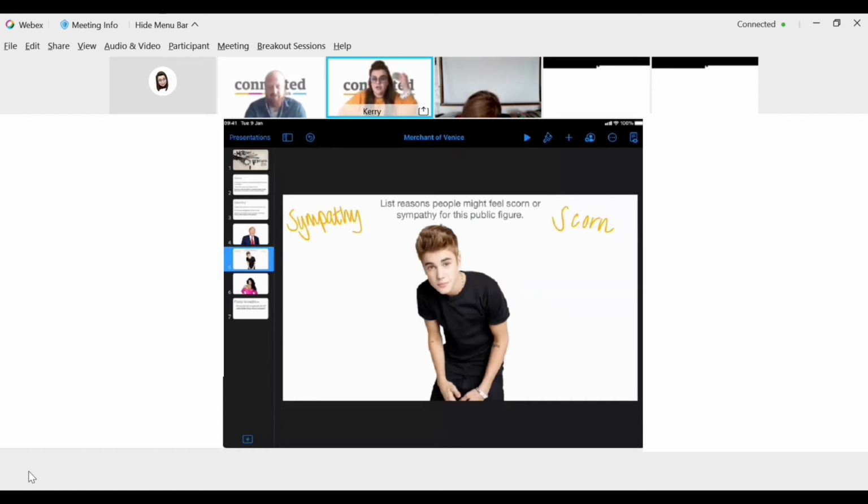But converting your PowerPoints or your Google Slides presentations and giving each individual pupil a copy on Keynote allows them to keep everything together in the same place. And I think that's really, really useful.